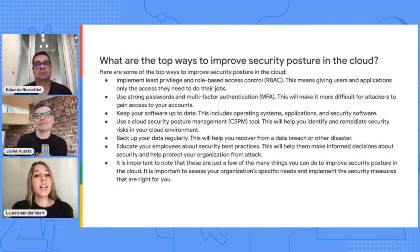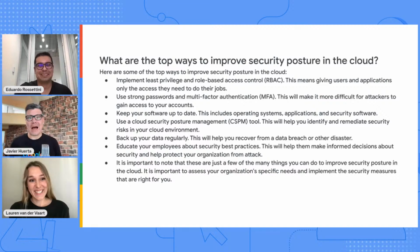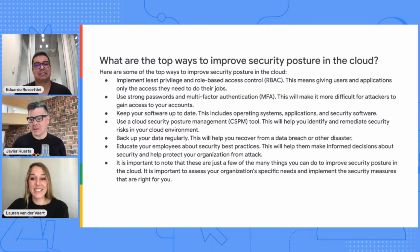Okay, so one question here we have is, what are the top ways to improve security posture in the cloud? Well, this is a really deep question. That's a big question here. We could do a whole hour on this question. It's a great one. But there are a couple of things you can start doing, and this is a question we get a lot from our customers. What can we do to make sure we can go out to the cloud, right? This is a basic solution. There are many more things we can do, but the first thing you need to make sure of is that people don't have the privilege to do anything they shouldn't be doing. So implement least privilege and role-based access control. Make sure that nobody can do anything they shouldn't be doing. Next thing, really obvious, don't use password as a password. It may sound like I'm joking, but one of the intrusions that we had was because someone put an admin password on a production database.